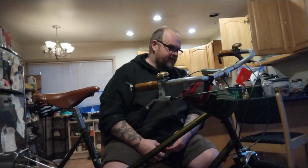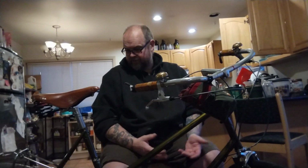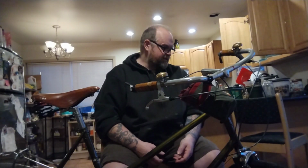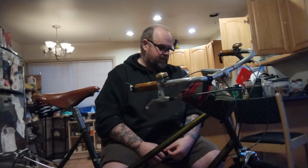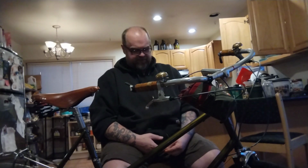I'd be very happy. The front brake was just dangling, so I put a nut on it for him. I told him I'd pump the tires up, which I need to. It's got the wrong quick release in the front. It's missing the springs. If I was a good person, which I might be, I might go down and dig through and find a better quick release and springs for him.